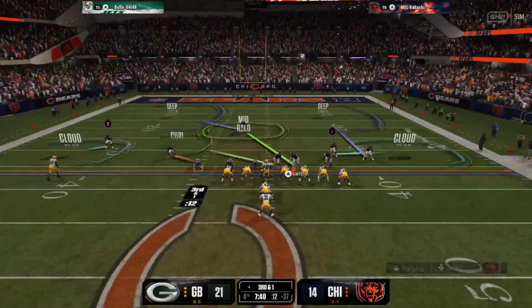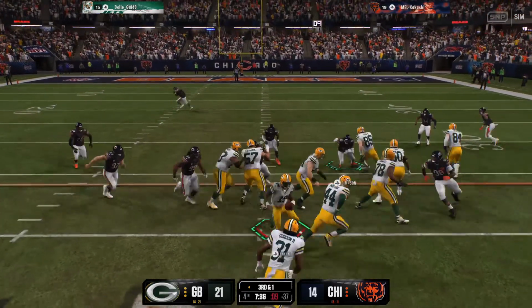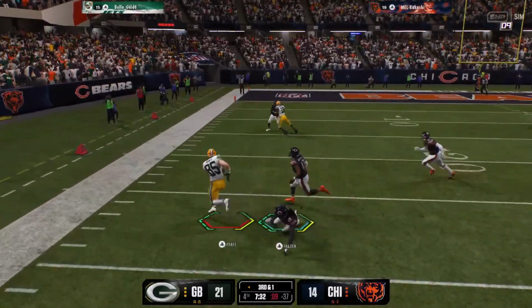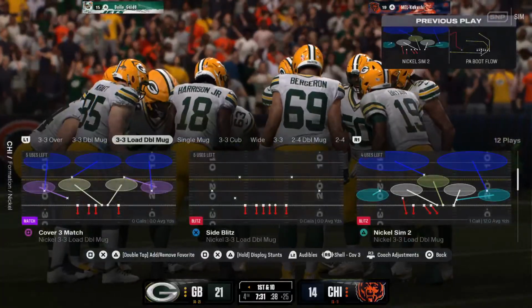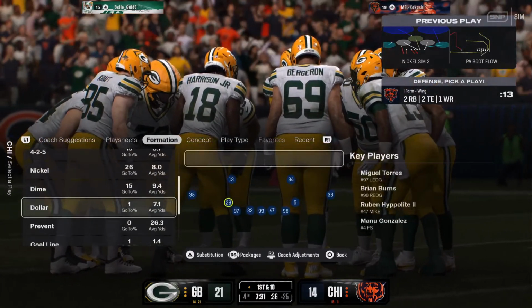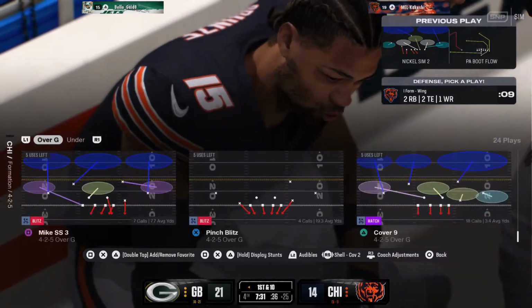They have converted twice on third down on this drive, and they need a yard here with 3rd and 1. Open is Kraft. He's got it. And he is out of bounds. Mark him at the 25. It's a pickup of 12. Good for a Green Bay first down.